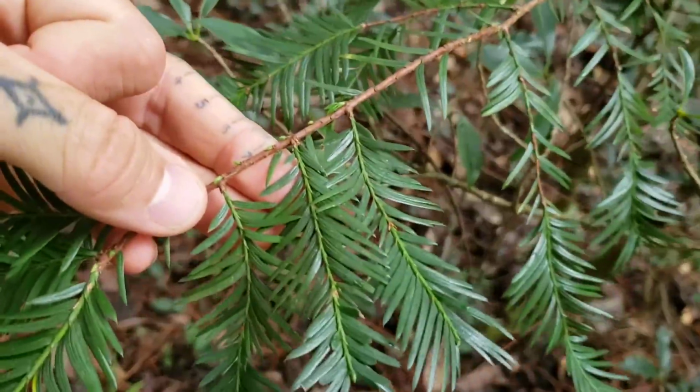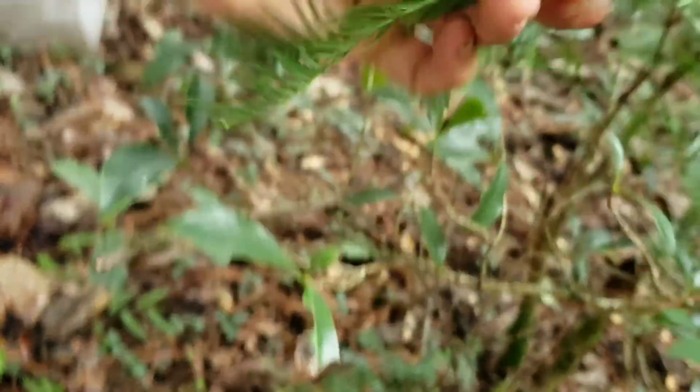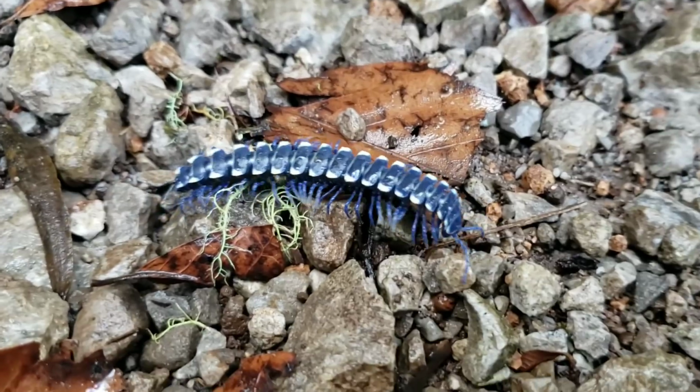Up here, again, elevation is about 4,400 feet. There you go, Taxus globosa, the Mexican yew.